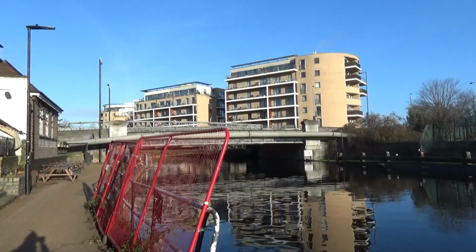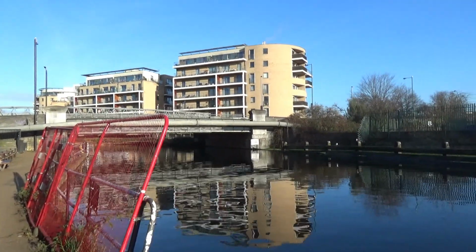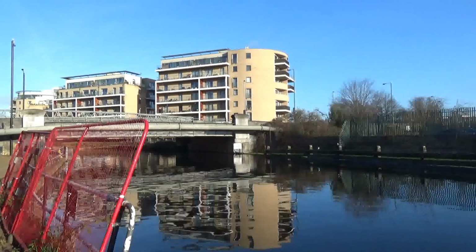That's the Lea Bridge Road, famous London road, crossing the River Lea. Over Lea Bridge, I guess.